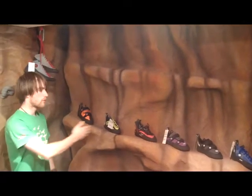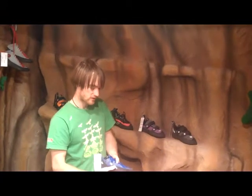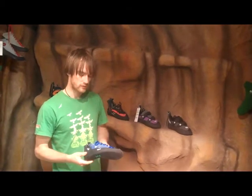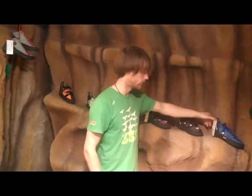Okay, so now we're just going to run through the Evolve shoe range we have in the Epicentre. Starting off with the Evolve Royale. This is basically your intro shoe for your beginner climber. As you can feel here, very stiff sole, so it's good for all day trad climbing and long multi-pitch routes. Very reasonable prices obviously as well at £60.